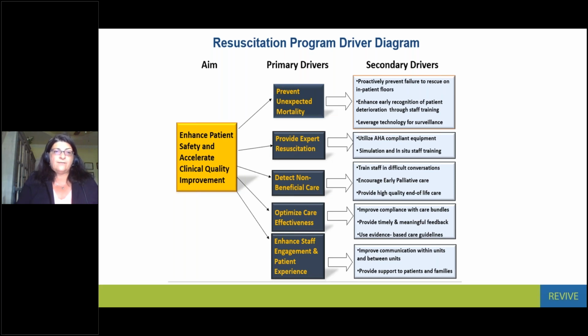And so the primary drivers for that were: we did have unexpected mortality that we thought we could impact. We needed to make sure that we had resuscitation experts available. We wanted to detect and make sure that we could address non-beneficial care, so when we do resuscitation, things that are not helpful to patients or families. Optimize whatever we could in terms of care effectiveness, and then make sure that we engaged our staff in both their own professional journey, but in the patient experience also.